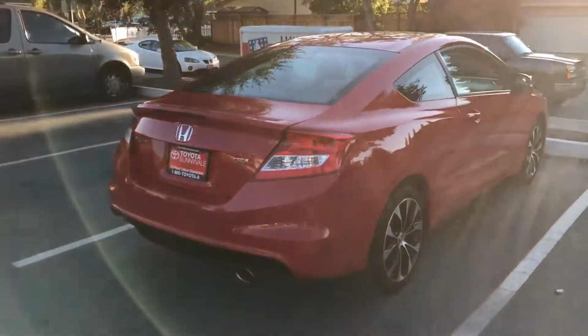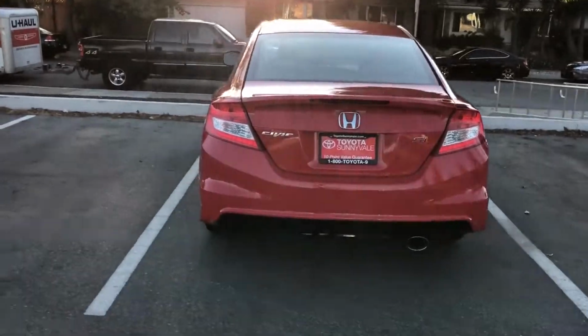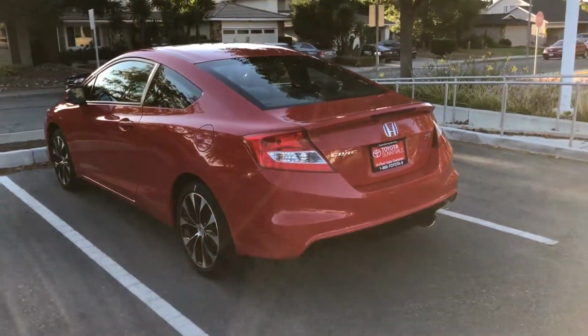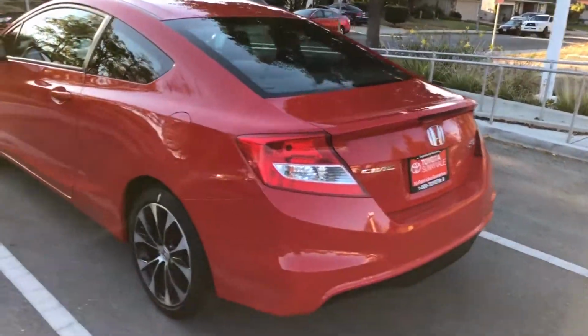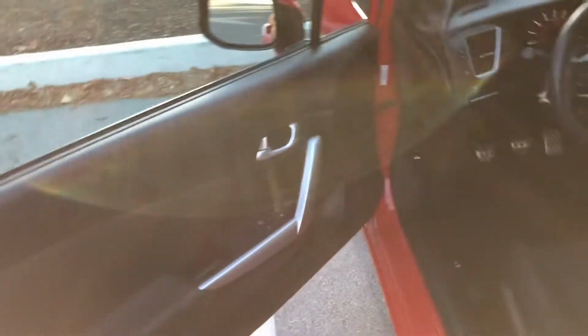Of course, I personally like this model year better than the newer 2014, 2015 Sis. I'm not a huge fan of the front end on those. I think this looks really cool though. So, as I said, completely stock. It looks like they did wash it for us too, so that's cool. Let's go ahead and take a look at the interior.